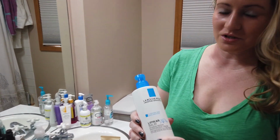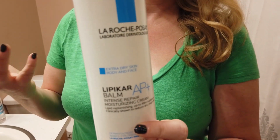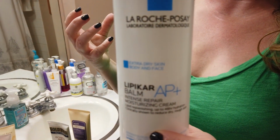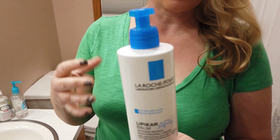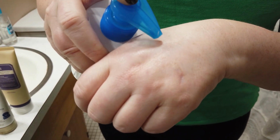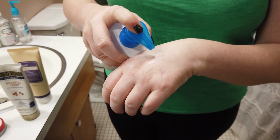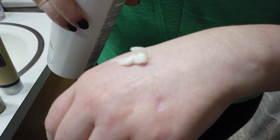Another good one, which isn't specifically a hand cream, is the Roche Posay Lipikar, which is a great body lotion. And I tend to use it more so just for like my arms and hands. A little bit of this goes a long way. It's so thick, but pretty affordable. I love the pump bottle. Let me see if I can get a little bit. There we go. Yeah, it's pretty thick. Anyway, you can see how thick it is.